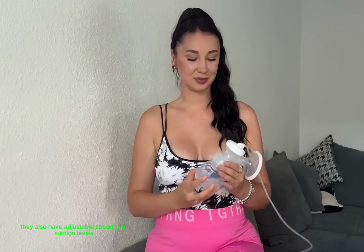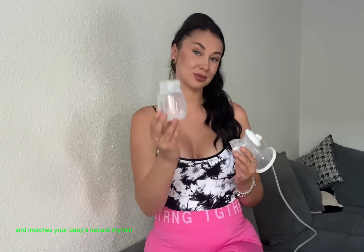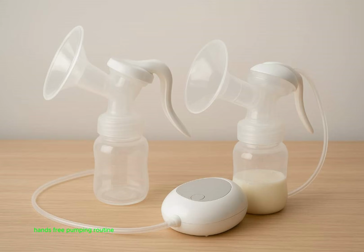They also have adjustable speed and suction levels, so you can choose what feels best and matches your baby's natural rhythm. Many electric pumps allow double pumping, which cuts your pumping time in half and can help increase milk supply. Modern models are quiet, portable, and easy to use, perfect for busy moms, working moms, and anyone who needs a reliable, hands-free pumping routine.